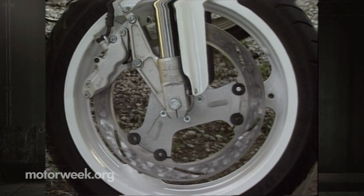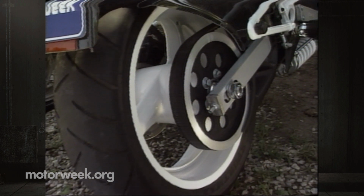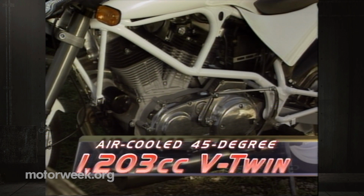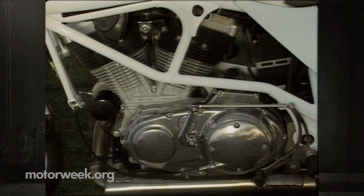Primary braking load is carried by a single huge 13.4-inch front disc that's gripped by a 6-piston caliper, while the all-American drivetrain delivers power to the fat rear Dunlop by way of a Kevlar-reinforced belt. The air-cooled 1200cc V-twin engine starts life as the same unit found in Harley's 1200 Sportster, but Mr. Buell then adds free-flowing heads, a lightened flywheel, recalibrated ignition, and bigger exhaust headers.